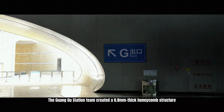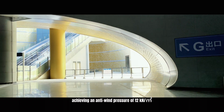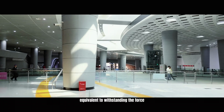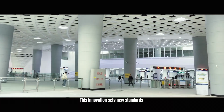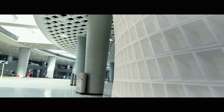The Guangzhou station team created an 8 mm thick honeycomb structure, achieving an anti-wind pressure of 12 kilotons per square meter, equivalent to withstanding the force of 300 wind turbines. This innovation sets new standards for subway construction efficiency and durability.